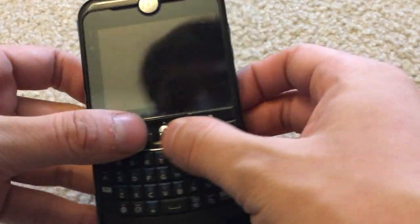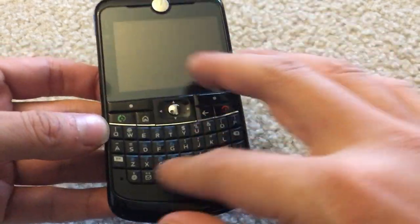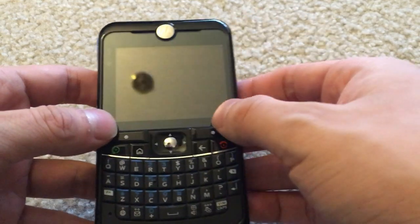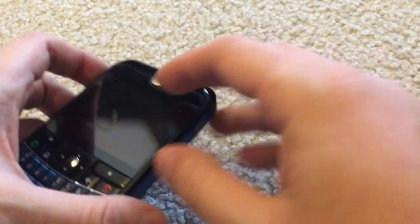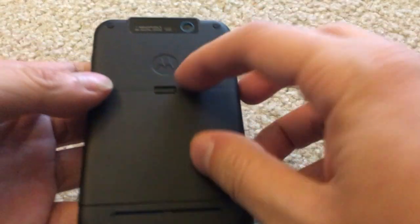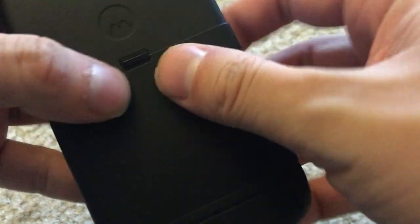You have your call and you hang up. I think the Nokia E71 has this as well. This layout's very, very popular in the pre-iPhone days. It's small, like a 2.4-inch screen. I think it's like 320 by 320, some resolution like that. Volume buttons. And then I think the SIM card slot would be somewhere in here. Yep, that's where you store your SIM card. Removable battery, always nice to have. You don't get removable batteries that often these days.